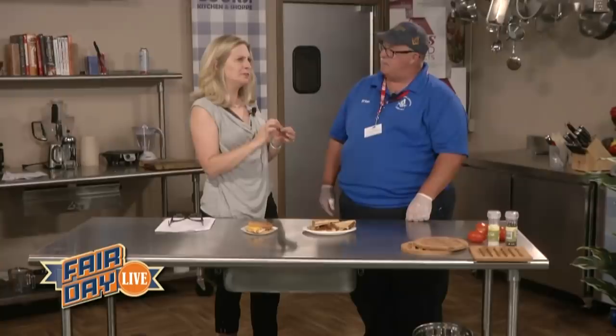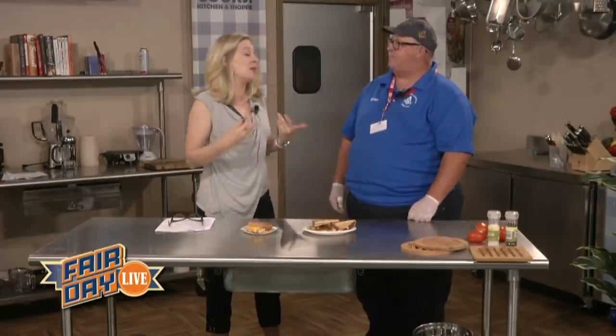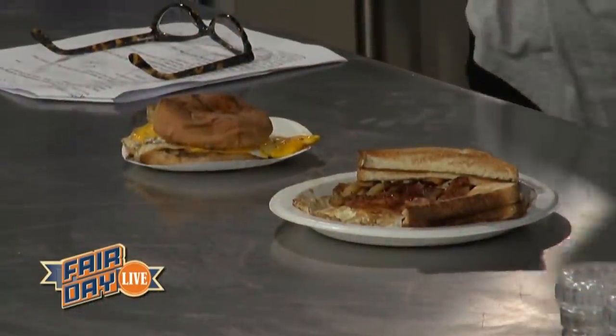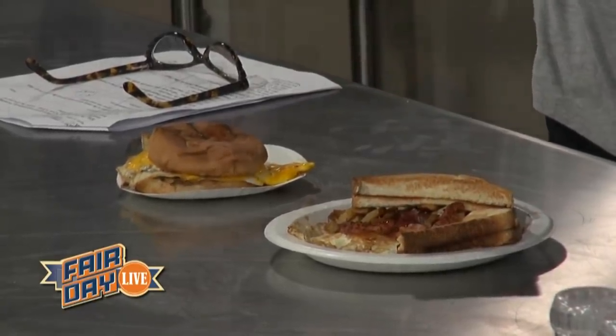Did you make this bacon, Brian? I did. This tastes just like bacon. It should. How fortuitous. So great, breakfast at the fair. You know, I had no idea that we could get bacon and eggs and this cheese-covered goodness for breakfast at the fair. But, of course, you do food for the rest of the day, Curly Q's. What else do you have? Hot dogs, hamburgers, soda, drinks.